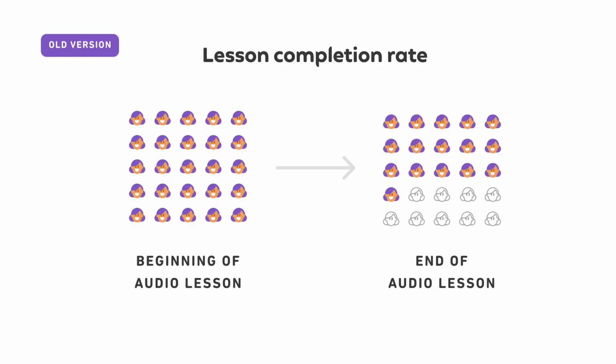So when we first rolled out the original version of audio lessons, the one that didn't have all the changes that I discussed, the lesson completion rate was around 50%. So half of the people who started a lesson would not go on to finish it. And this wasn't great. However, when we A/B tested all of the changes that I talked about, the lesson completion rate was close to 100%. So this was great. This was a good indication that these changes were actually making the lessons more engaging.